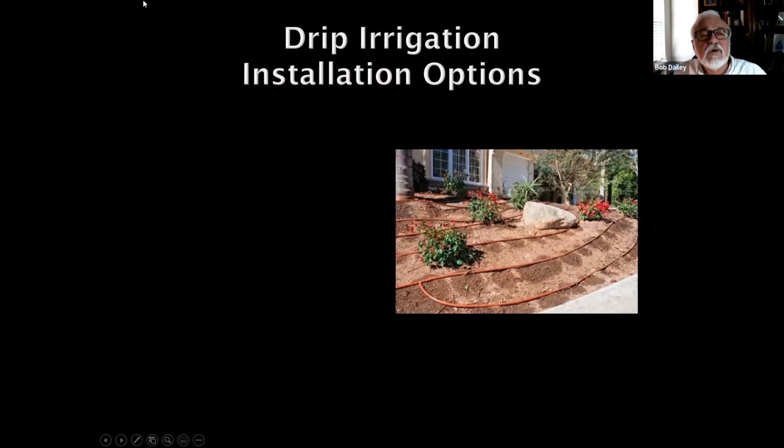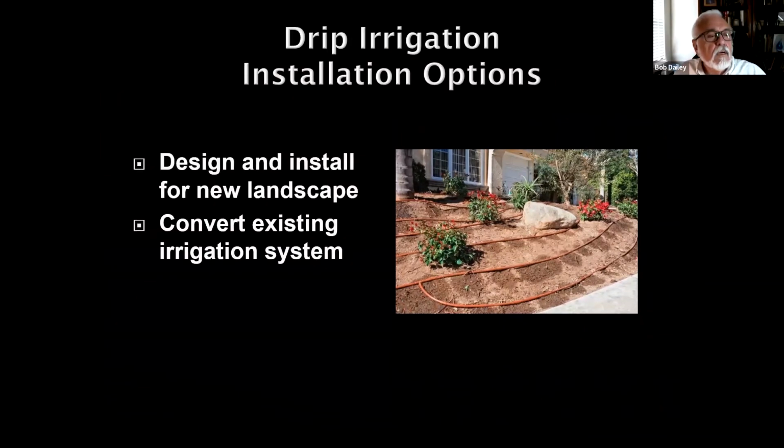Here are some drip irrigation installation options. We can design and install for a new landscape. We can convert an irrigation system that is existing. In other words, if we have a sprinkler system, you can actually convert your sprinkler system to a drip irrigation system. And I'm going to show you how to do that in a minute.